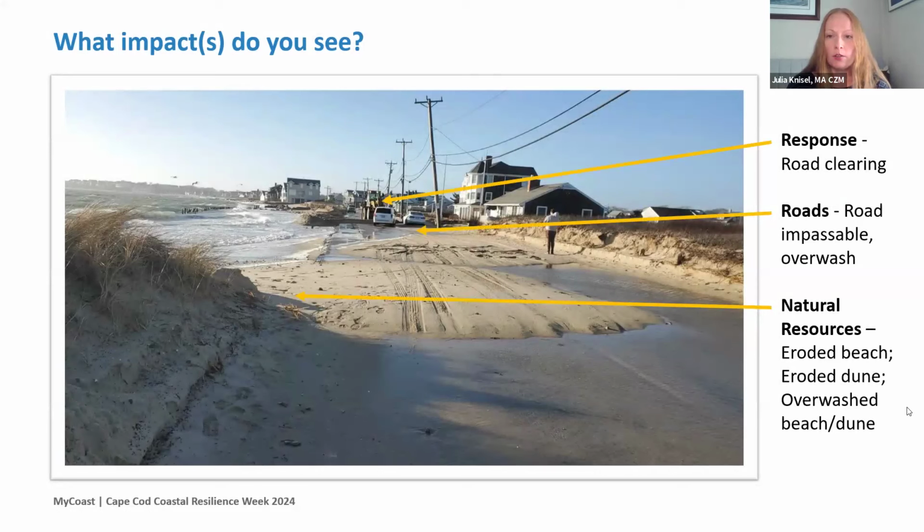So as you all noted, there is overwash onto this road. You can see it is starting to recede, but there is some active overwash still happening. And there is definite evidence of beach and dune erosion. That material that's on the road was eroded from the fronting beach and dune system, and you can actually see the scarping on the dune, and you can see where some plows have come through to try and clear the road earlier. And if you look in the distance there behind those two white vehicles, you can actually see that the response efforts are ongoing.